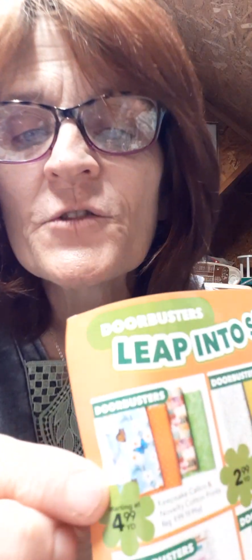Thursday, still Thursday, but it only goes through March 2nd. They have all these doorbusters. And last time I was there and I bought this other stuff, they did have their novelty fabric on discount, but I think it was only like 40% off maybe. I can't exactly remember what it was. But it goes from the regular price of $10 to $20. It's going to be $4.99 a yard. And it's for their novelty prints.